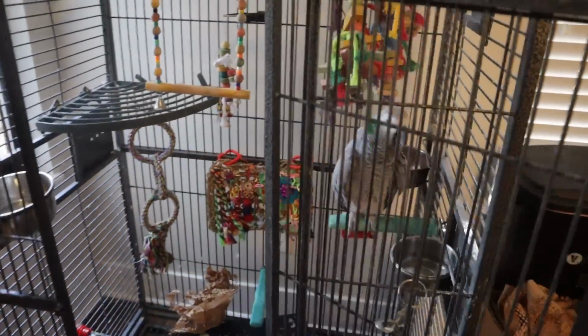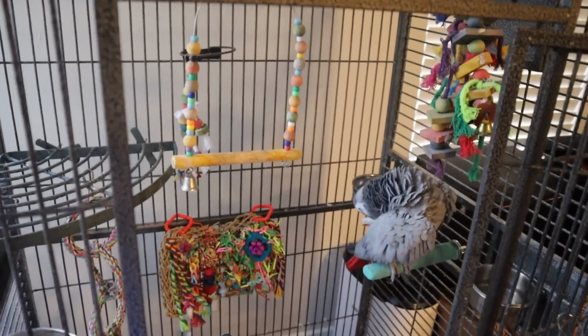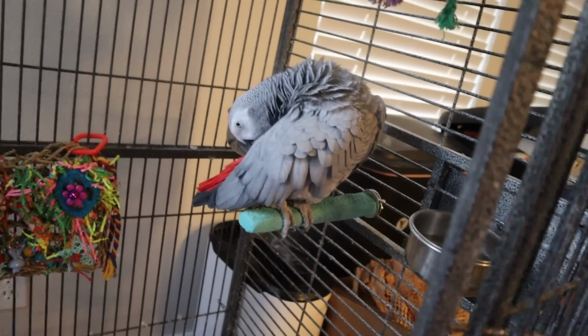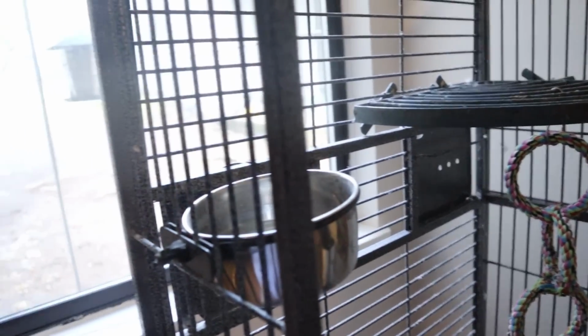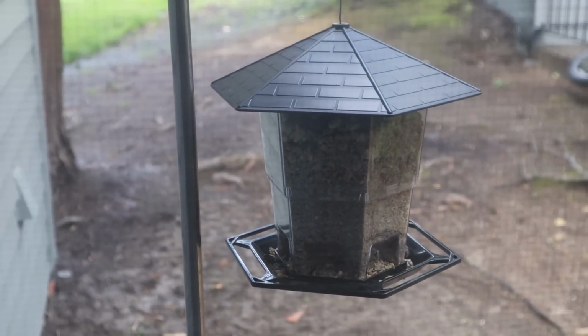The other thing I want to show you is this. It's the bonus item that I was talking about, and it's something for Vincent besides some of the cool new toys she has. She has some outdoor entertainment. She's preening her tail feathers right now. So right over here, she has a window next to her, and just outside her window, it's a bird feeder that I got and put right outside Vincent's window.